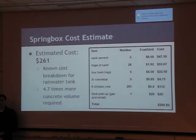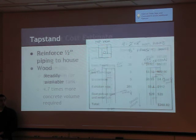So we multiplied all those material numbers by about 5, rounded up, and was able to calculate a total cost of creating this concrete spring box to be about $261. This is just one spring box for the main spring. There's another spring that's currently on the aqueduct that's somewhat protected, and then a third spring that is being added to the aqueduct. So those are costs that we'll have to consider possibly down the line, is the addition of 2 more spring boxes.